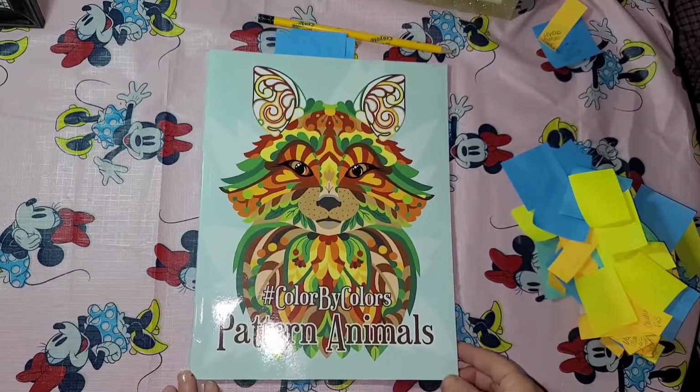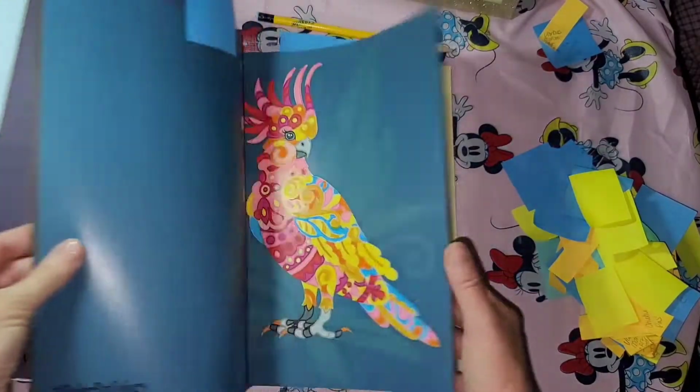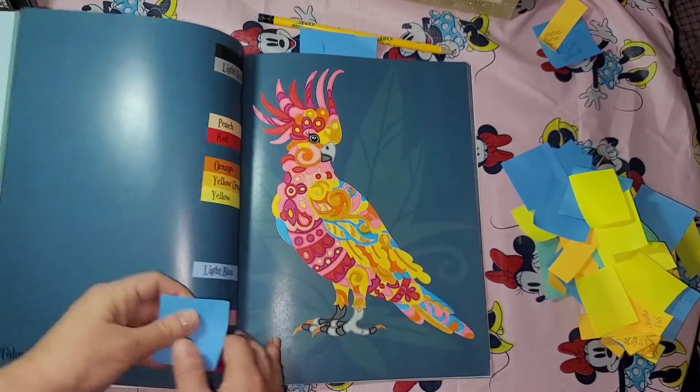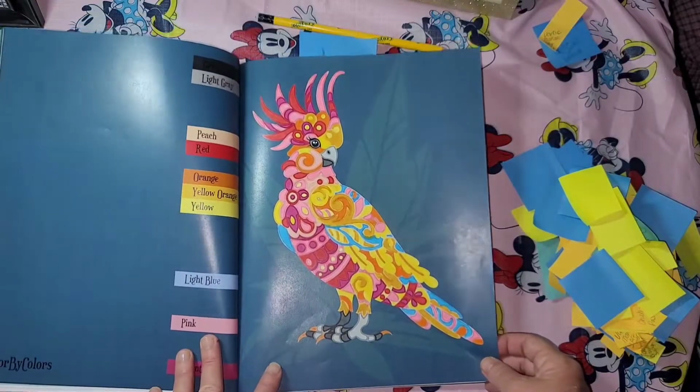Color by Colors, Pattern Animals, character Schneva. This one right here. These are all various markers. Done with various markers. And March the 16th on this one.